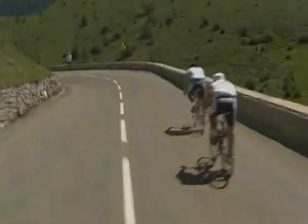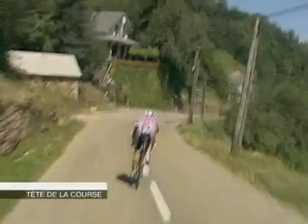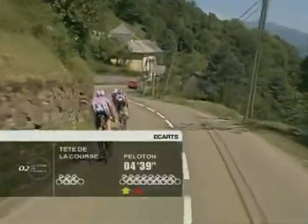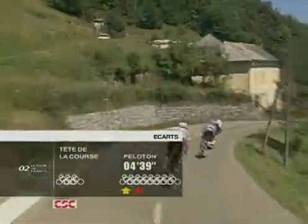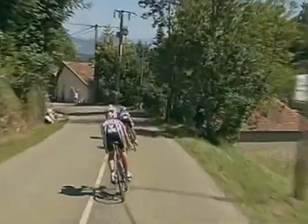And just to remind you that Laurent Jalabert out front started the day 5 minutes and 53 seconds behind Lance Armstrong. He's currently clawed back 4 minutes 39 of them, and there is a bonus for the win as well. So it's very close to him taking the race lead if it survives, but I somehow don't think so.